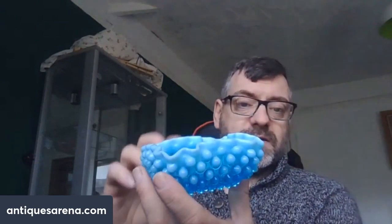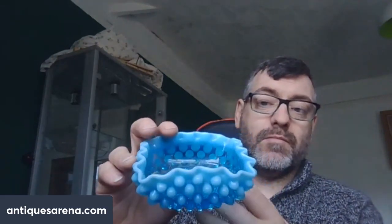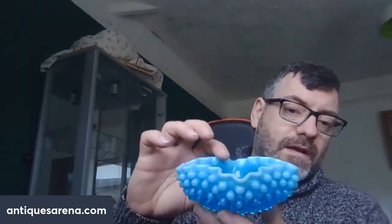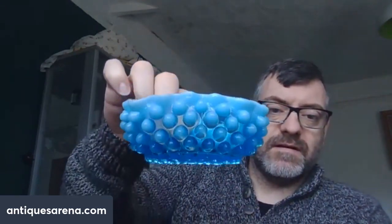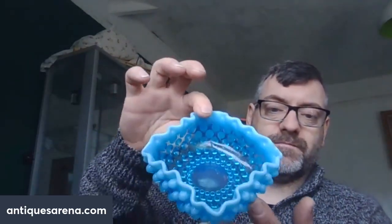The last bit of glass is this, which is sort of turn of the century or just before turn of the century, Vaseline glass in blue, beautiful blue, and this will be produced by Davidson. This really is absolutely stunning. And this cost me £4 again, so about $5.50, $6.